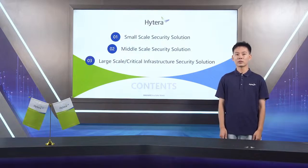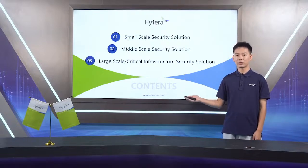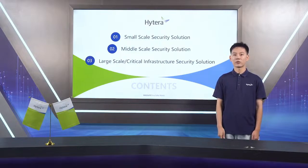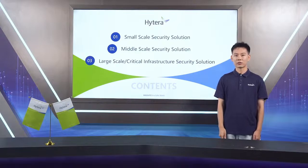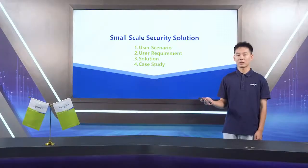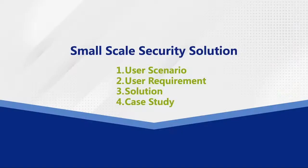To address diverse needs, we sorted the security into 3 levels based on possible dangers, environment complexity, and social impact: small-scale security, middle-scale security, large-scale and critical infrastructure security. In each part, we will introduce the corresponding user scenarios, user requirements, solutions, and case studies. Firstly, let's take a look at a small-scale security solution.